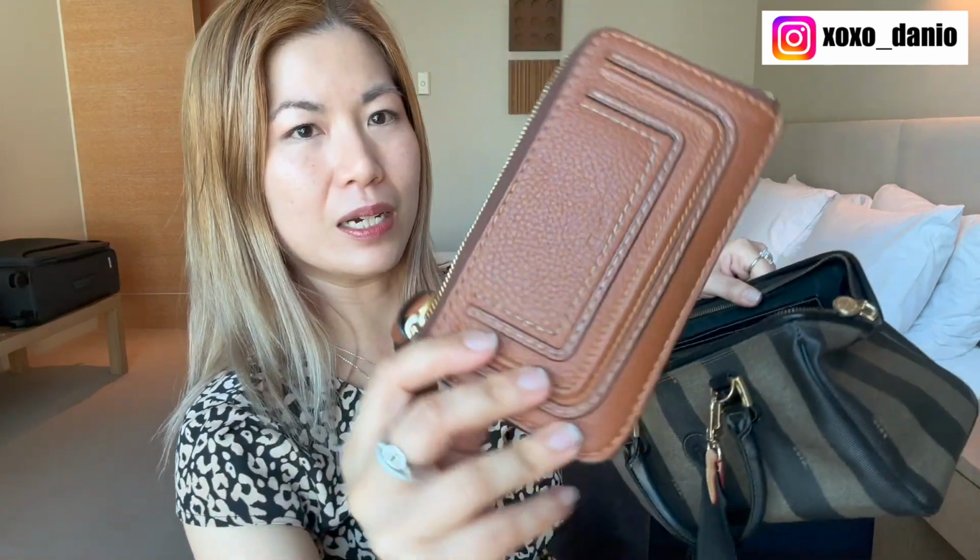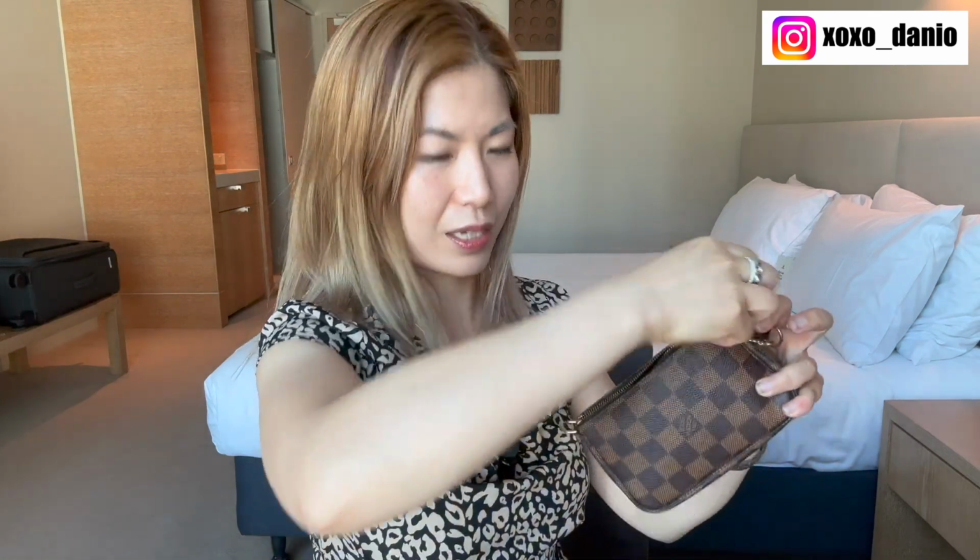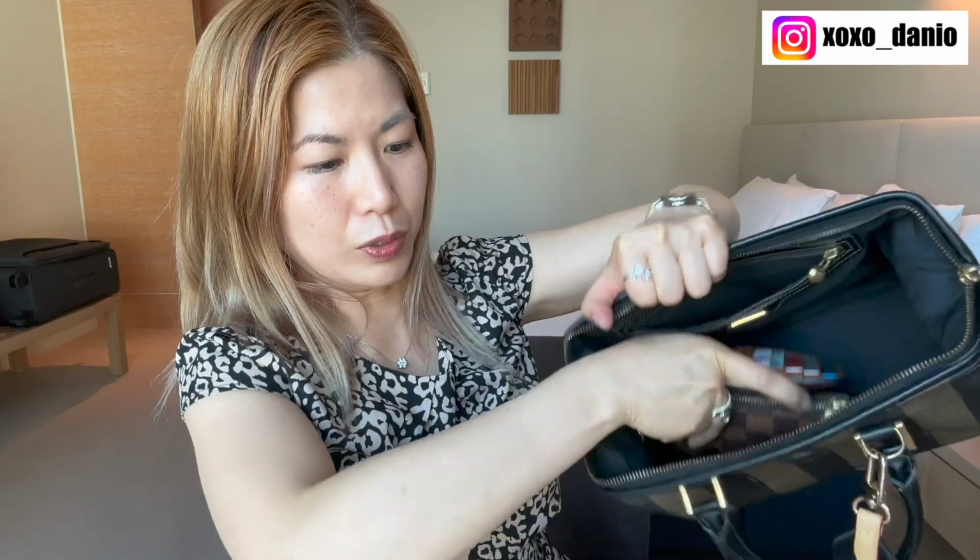So I'm going to start over here with my Chloe coin. I don't remember the official name, but it is a card holder plus a coin holder. It has a number of card slots. So I'm going to put that in. The next thing I'm going to put in is my mini pochette. It is full, got lots of coins, overflow cards, and lippies and keys and things as such. So that's going to go straight in there. And so far that's what it looks like. Still lots and lots of room.